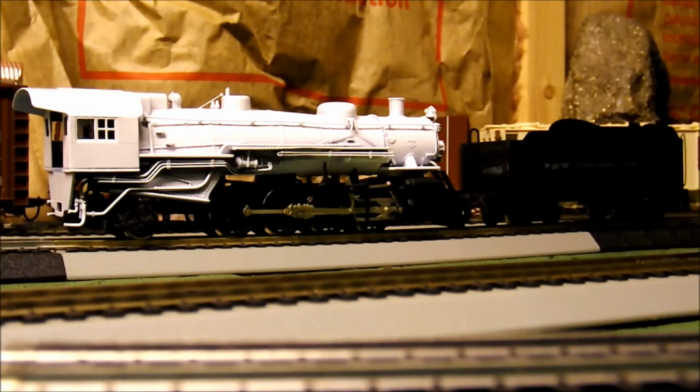That takes care of all the new stuff that's come in this past month. Let's move on to the projects that I'm working on. Starting off with this steam locomotive.